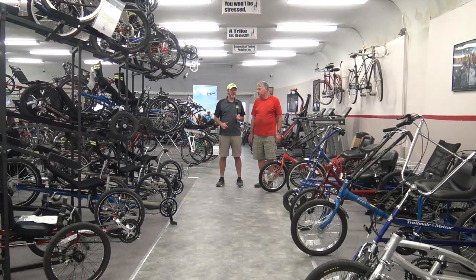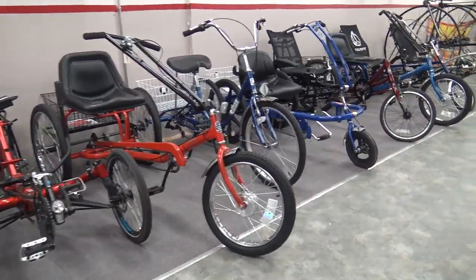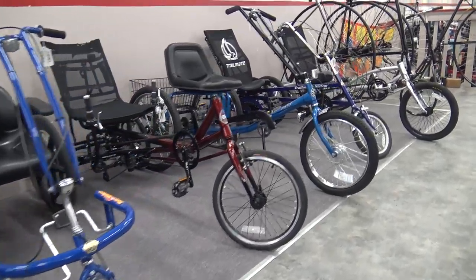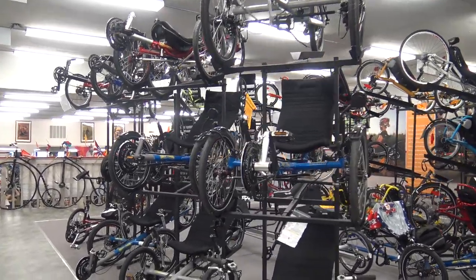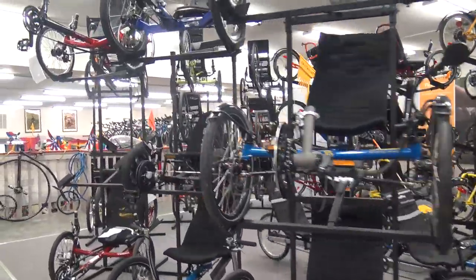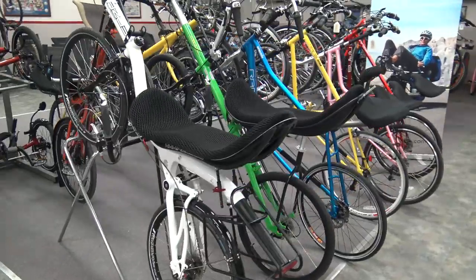Dave, another aisle over, lots more variety here. What do we have down this aisle? Well, on the left side over here, we have a number of different Delta trikes, and then coming around the right-hand side there, HP Velotechnic, we've got Greenspeed, we have Sun, we have Trident, we have a little bit of KMX, and then if you look behind us there, we also have some two-wheel recumbents.